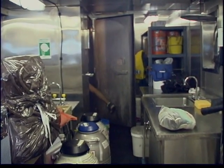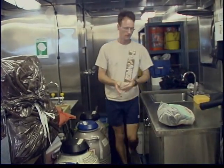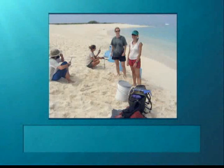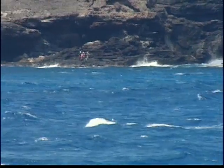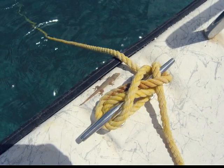A complete extra set of quarantine clothes is a good idea, even if you're not planning a trip ashore, just in case an opportunity or need arises. The ship and the small vessels that ferry between ship and shore may be a source for alien species. Non-quarantine shoes and foul weather gear should be left in buckets at the high tide line once you land. On the rocky shores of Mokumanamana and Nihoa, quarantine shoes should be donned while still inside the small boat that ferries you ashore. Make sure that any seeds and insects that may be in the boat with you do not hitch a ride onto the island.